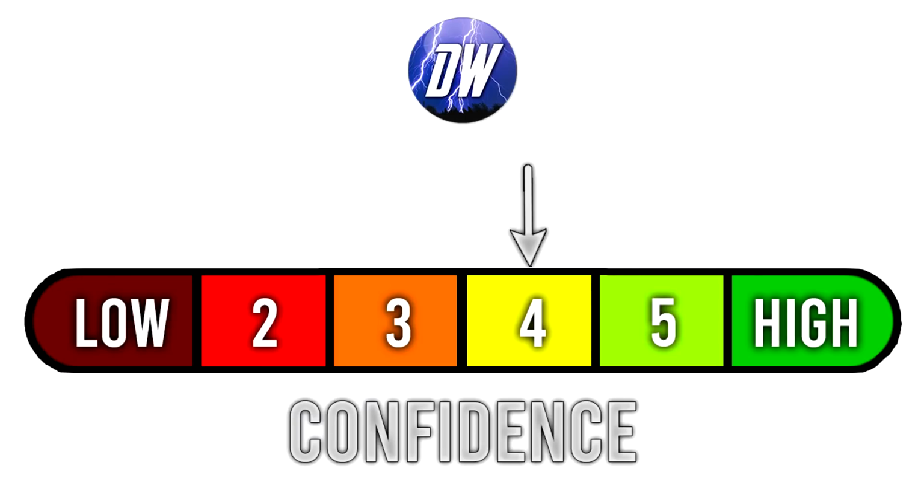Anyway, for today's confidence tab, we're at a 4 out of 6 still. I really don't feel like moving up until we know for certain what's going to happen with this tropical system. It's so tricky, and I'm just waiting on that.